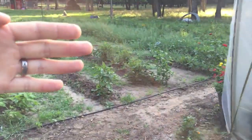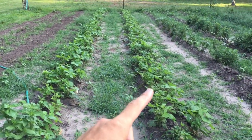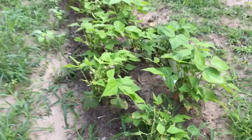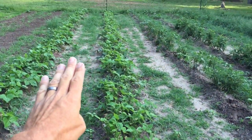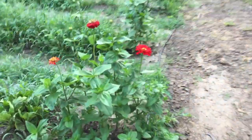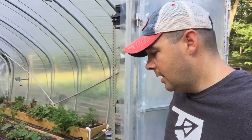So don't look over here. Oh, that's ugly, that's bad. But there's my 2 rows of green beans that were pretty much robbed of all their leaves, but as you can see, they're recovering. Just don't pay any attention to that. That's embarrassing. Flowers, there's those zinnias everywhere. They're just blooming like crazy. So let's go check out everything in the high tunnel, because it's doing superb.